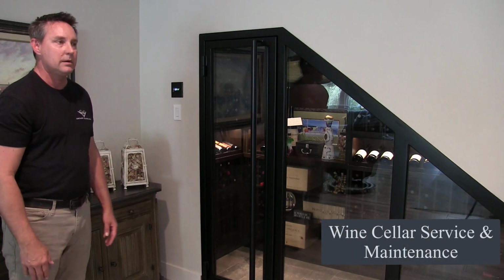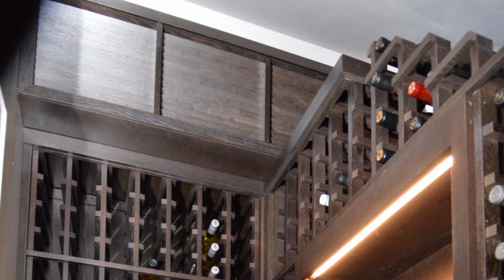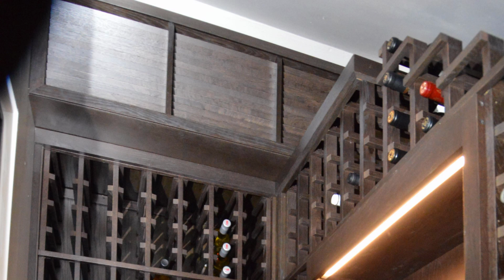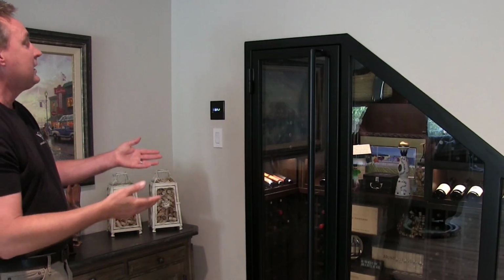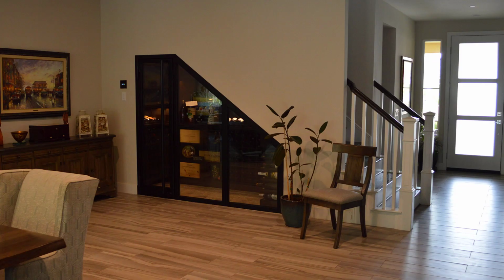Minimum of a year, yearly, they do need to be maintained. We always build our cellars such that we're cognizant of maintenance when we do it. In fact, with this cellar, the wood grill pulls off so you can easily get inside to do maintenance on that.